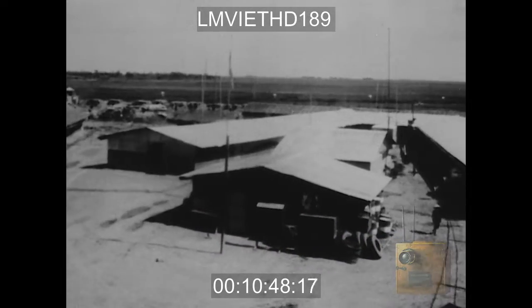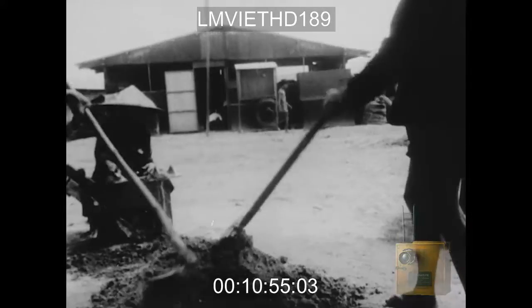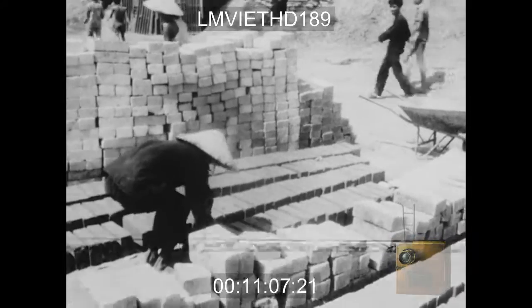At the conjunction of the Song Bay and Song Dong Nai rivers stands the CAI CAI Special Forces Camp. Although fully operational, it is being strengthened in depth by Vietnamese civilian workers, some of whom are shown here making bricks for fortifications. Located 45 kilometers northeast of Bien Hoa, CAI CAI is the early warning outpost of a larger U.S. Special Forces camp, Zam Kat.